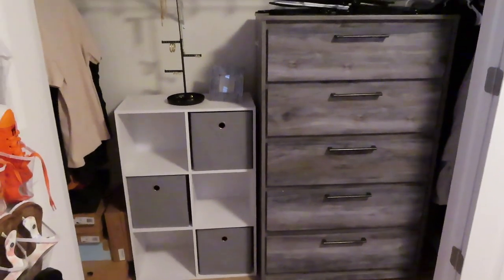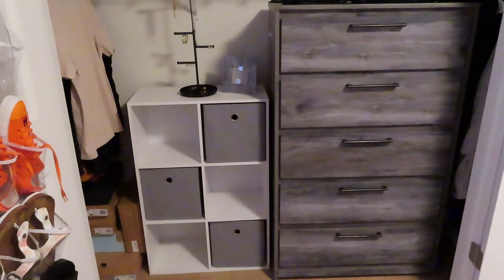But yeah, I'm just going to finish organizing that, and I'll probably see you guys tomorrow because I'm not going to do anything else for the rest of the night. I've been doing laundry. I don't know if you guys can hear the dryer in the back, in between putting that shelf together. Oh yeah, the shelf was pretty easy.